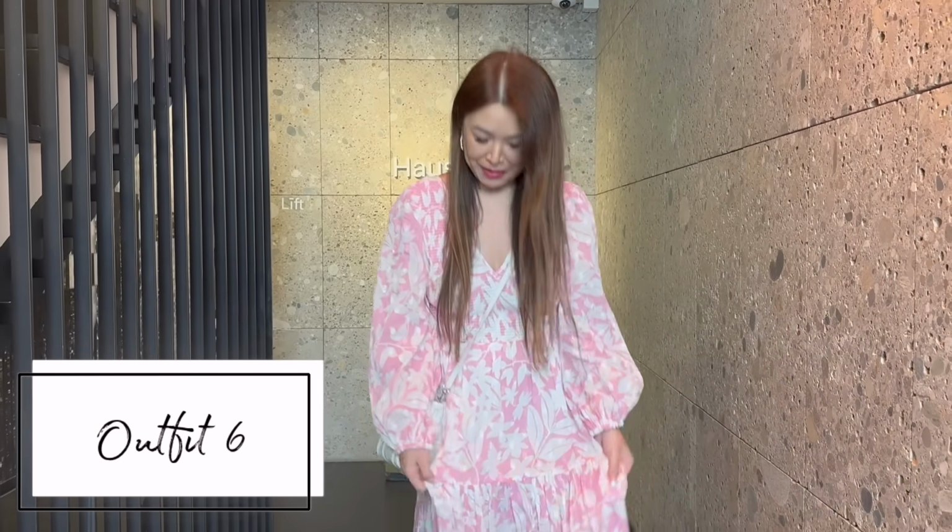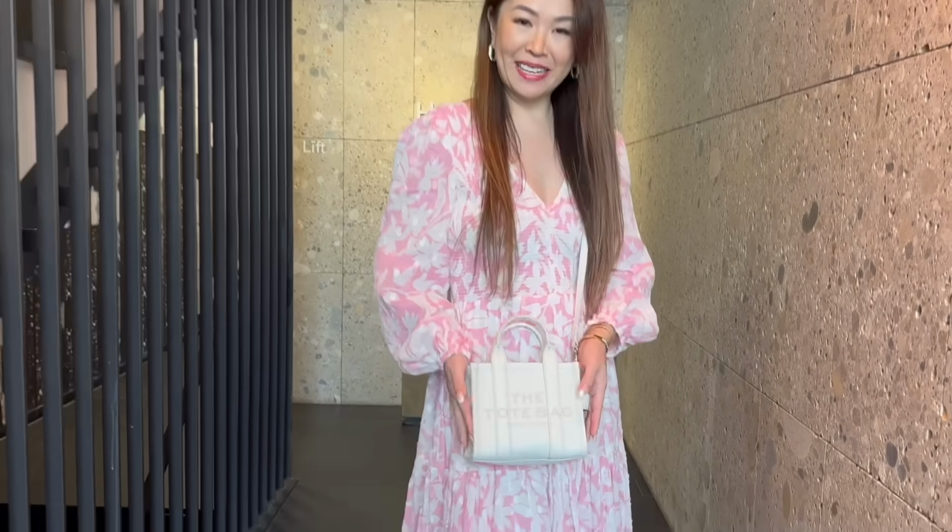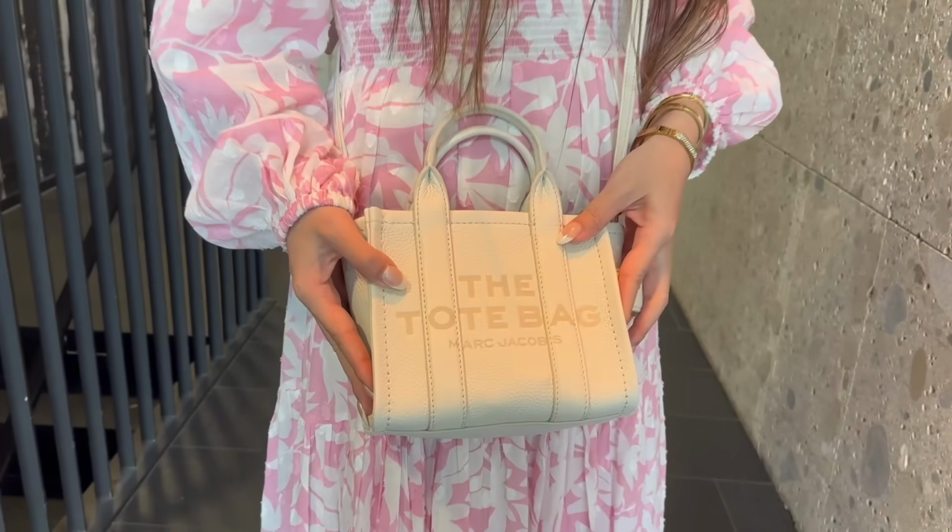I'm wearing this beautiful pink long Rixo dress. Today is a little bit colder. It's sort of drizzling and a little bit rainy, but still we're going to enjoy it. And then I'm carrying my Marc Jacobs micro tote.